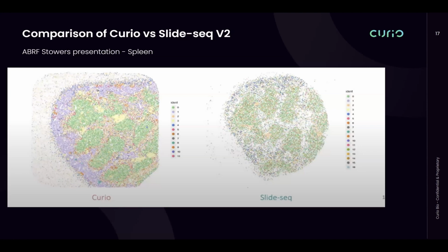If you see on our website, there are a couple of videos. There's a previous webinar that we gave with the Stowers. The Stowers did a direct comparison of our platform, Curio Seeker, against the original Slide-seq V2 via a collaboration that they had with Fei Chen's lab. And what you can see here is that the Curio Seeker assay and kit is a lot more robust. There's a lot more UMI capture and much more bead retention throughout the assay. And so you just get much better data out of our kits compared to the original assay.